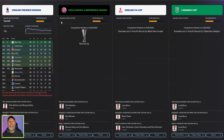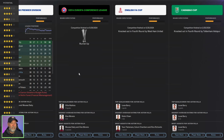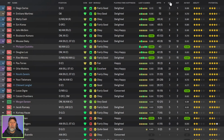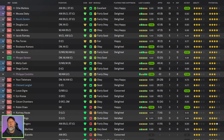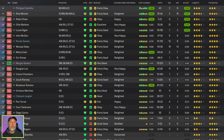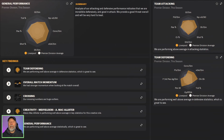So overall, they get a runners-up, I guess, trophy, I guess silver place, but 9th place in the league is not great. Squad-wise, they're almost on par with Liverpool's in the green, but overall, yeah, not a great season. Ollie Watkins with 21 goals, 19 for Diaby. Assists, 15 for Moreno, Diaby with 13, and then average rating, Moreno gets a 7.17.